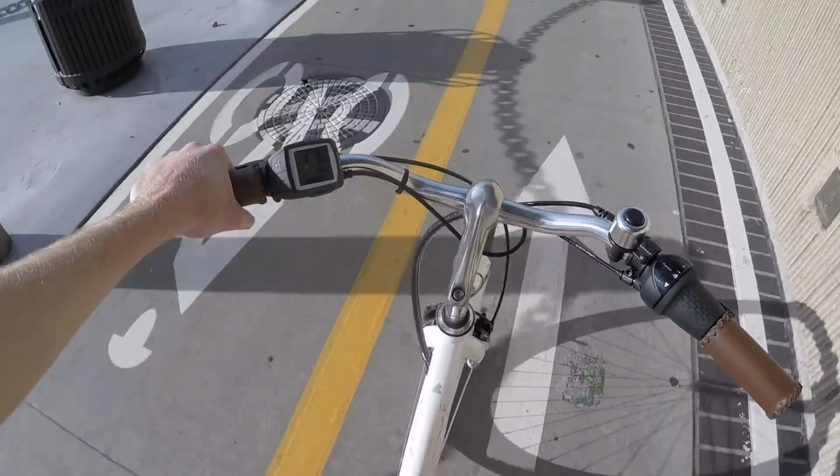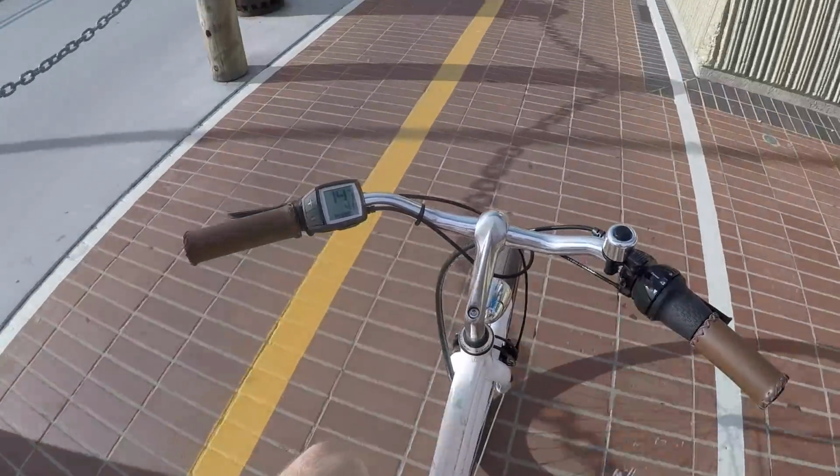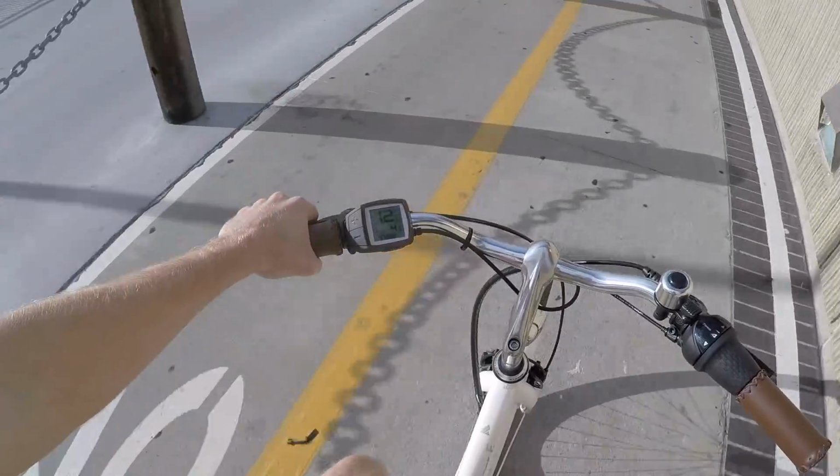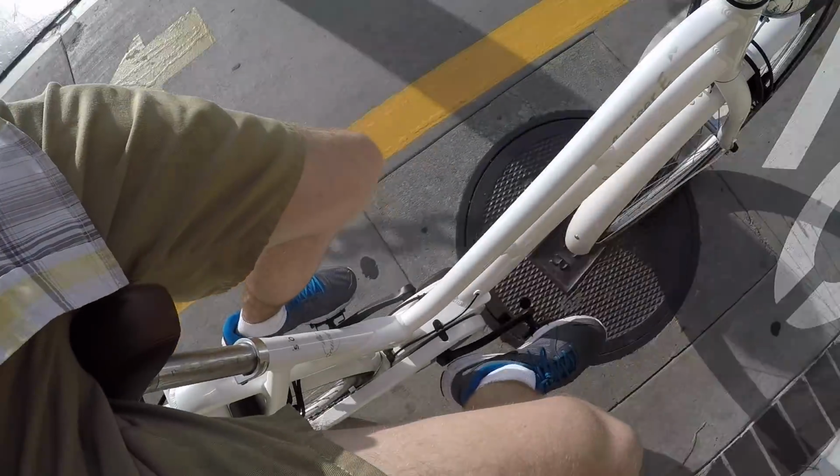I think it probably makes sense to hold the handlebars. It's minor. It still feels pretty good. We're at like 10 to 15 miles per hour right there. But that's another one of the trade-offs of having the rear heavy battery pack. And then I'm gonna try to show the camera down there again.